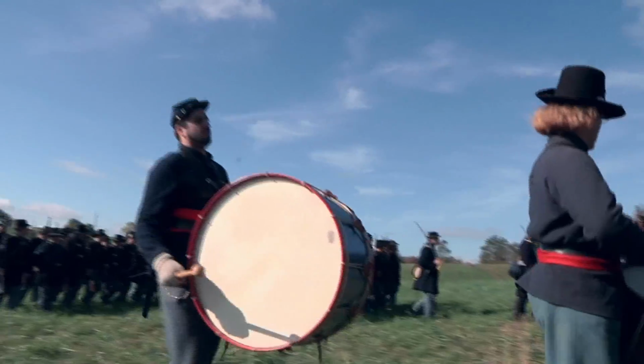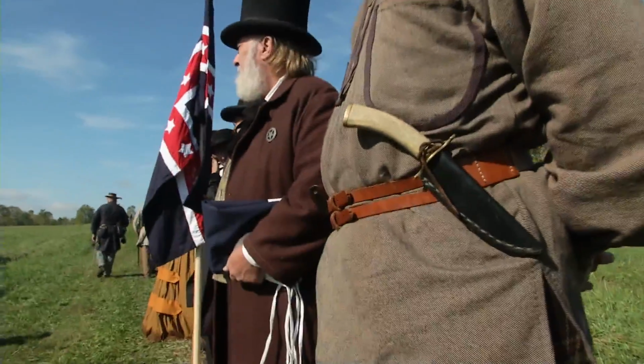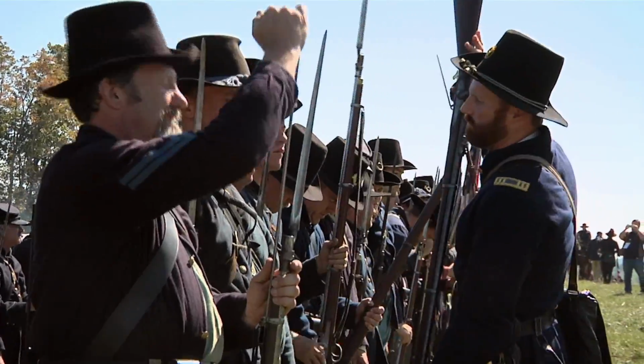Why do you have such a passion for maintaining this history? I feel very strongly about keeping this place alive. I had relatives that fought right here on this battlefield, the 20th Kentucky Infantry. This reenactment keeps it very tangible to these people and makes it worth something to them. Guys came out here and they gave their all, and if we forget that, we're doing ourselves and our country a disservice, and we don't need to do that.